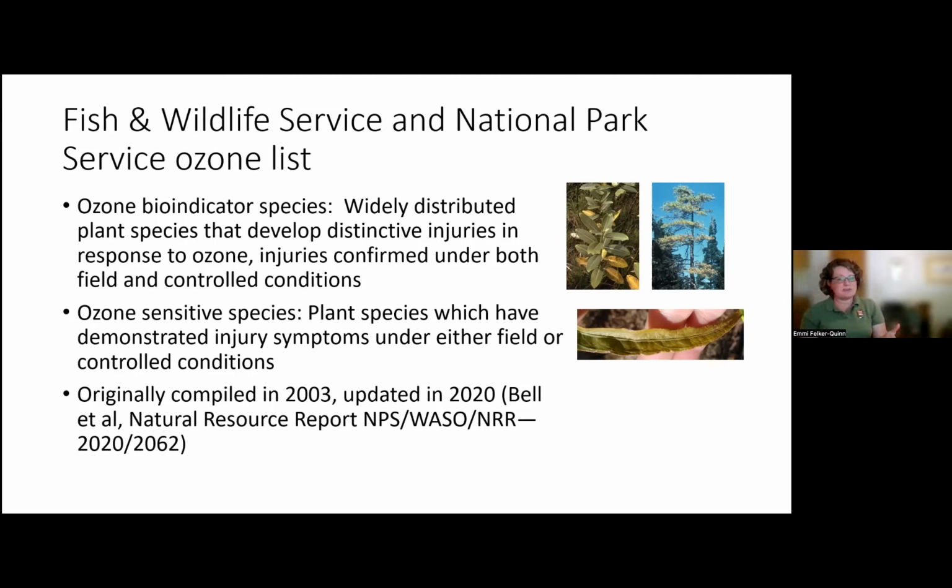And then for the ozone sensitive species list, those are species where the plant species has demonstrated injury symptoms, but maybe they're non-specific. So I have a picture to the right of a willow leaf, and it's a willow species that develops these symptoms in response to ozone, but maybe also in response to drought, maybe also in response to stress. So that's a set of symptoms where when you see it, you can say maybe ozone, but not definitely ozone. And the ozone sensitive species list is also for species where we've seen damage under either field or controlled conditions, but not both. And this list is public and it's online, and I'm happy to share it if folks are interested.